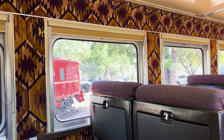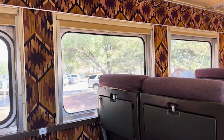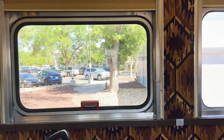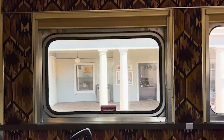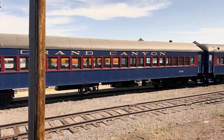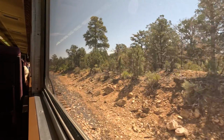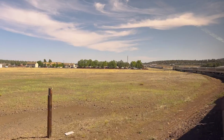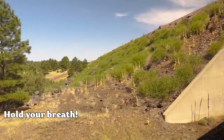It's pretty sweet. Now sit back and relax as our train takes off out of Williams, where we're going to share some scenery, the diverse scenery from Williams all the way to the Grand Canyon with you. Pay special close attention because shortly we're going to go through Arizona's longest tunnel. That's going to be fun. Stick around to the end to see a recap vlog with me. Train tunnel in Arizona. Hold your breath.